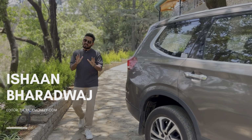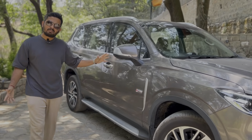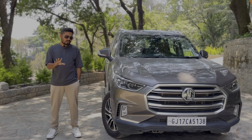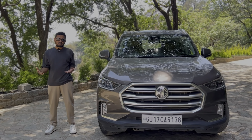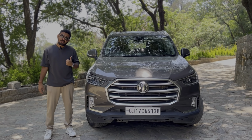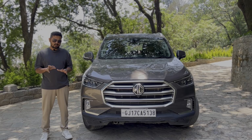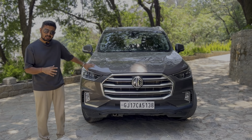What we have in the Race Monkey garage is something very interesting. As you can see, this is the MG Gloster, a car I have been very critical about in the past, but I've come over here in Kasoli with my family, completely filling the car with the maximum amount of luggage in the boot. And we've been driving this car for the last 400 kilometers, and there are so many things that have changed in terms of my outlook towards this particular one.